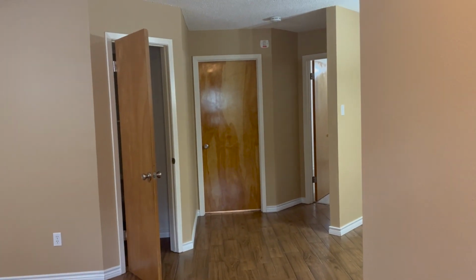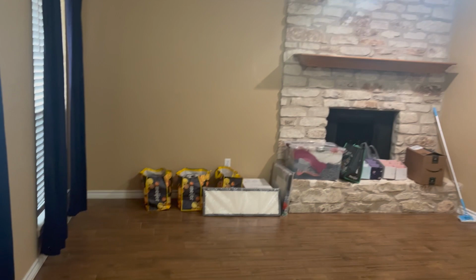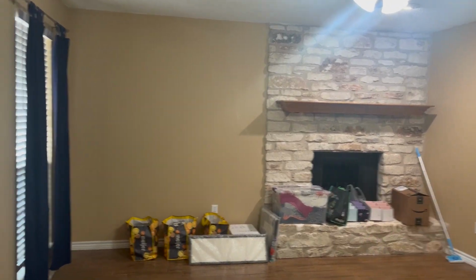Y'all, I did a thing, and that thing was I kind of bought a condo. So I'll show you when you walk in, this is what you see. You do see doors kind of right away. And then over here is the living room. As you can tell, I've been bringing some things in. Got a cute little fireplace.